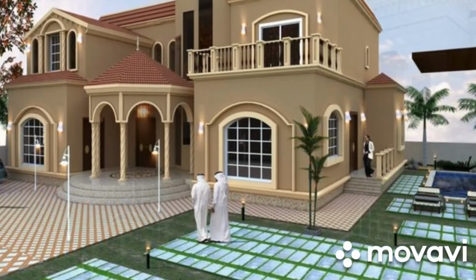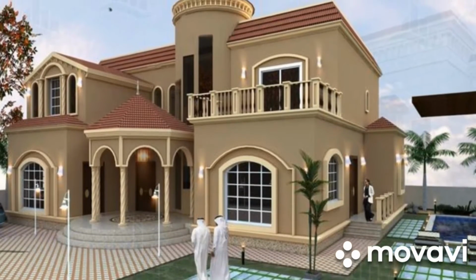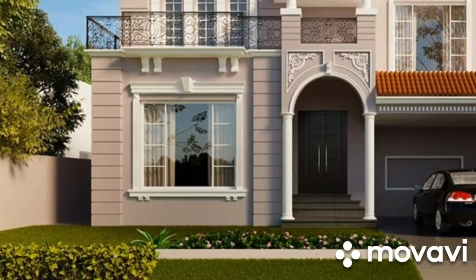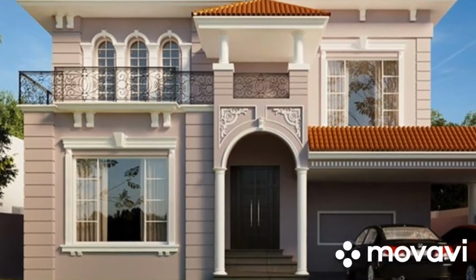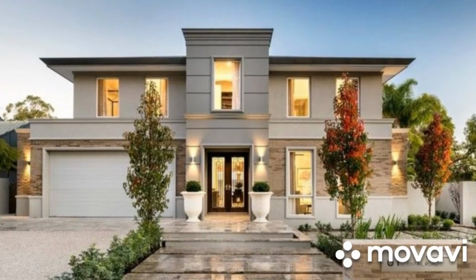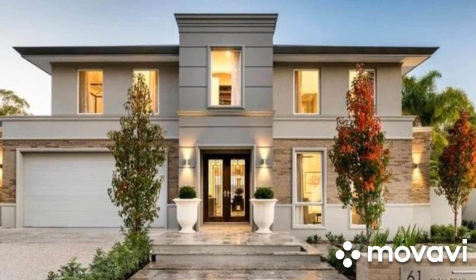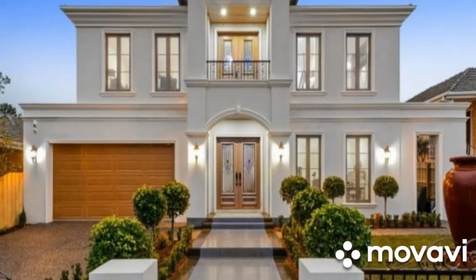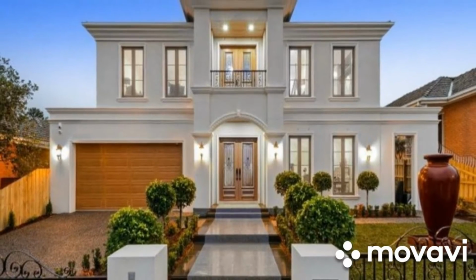But why shy away from vibrancy? Embrace the spirit of individuality with a burst of color. A jubilant yellow sings of sunny days and joyful gatherings, while a tranquil blue whispers of serene oceans and tranquil evenings. Nature's palette beckons with earthy tones, inviting harmony between your home and its surroundings. Soft greens mimic the verdant foliage, while warm beiges blend seamlessly with the earth beneath.